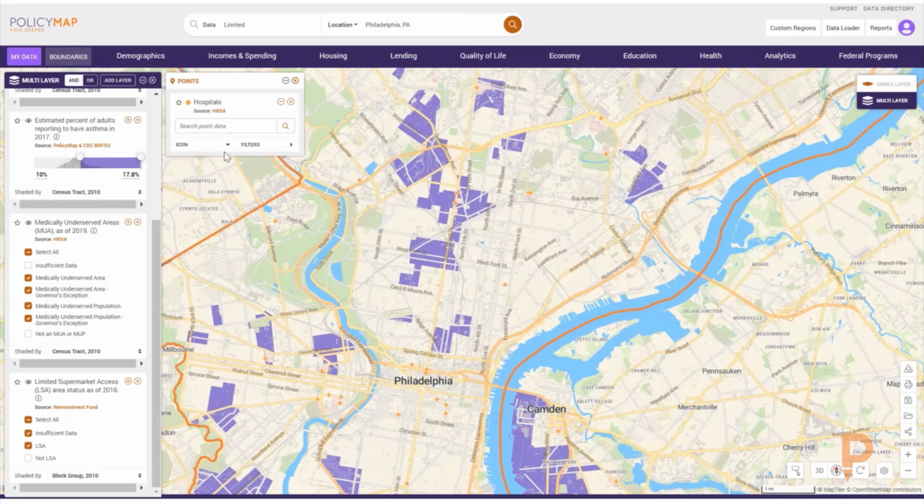located. And again, here I can change the icons and make them bigger. I can make them red. And you can see that these are the hospitals that may be more impacted, these in particular here, by these communities in need.